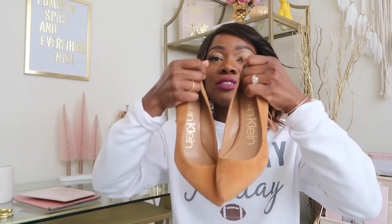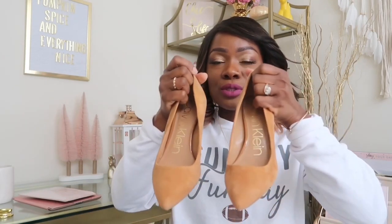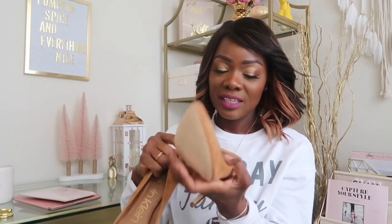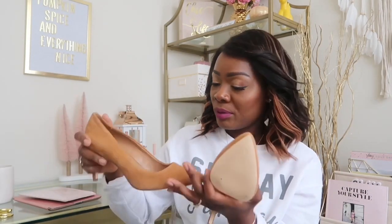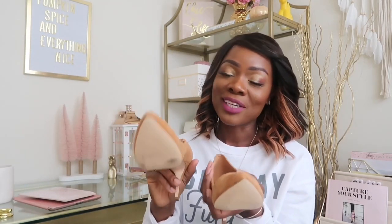So next we have these beautiful Calvin Klein heels. I just love the details on these faux suede heels. And I mean, the heel height is not that high for me. I would have kept it if it was at least 4 or 5 inches, because that's how high I like my heels to be. Although sometimes I'll wear kitten heels. Also, this is an 8.5. Usually I'll try to squeeze in an 8.5, but I'm not gonna do that this time.